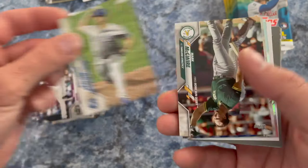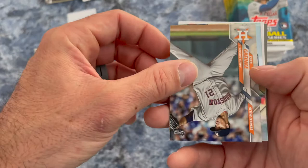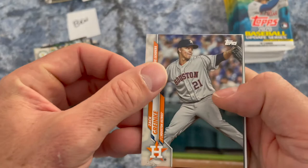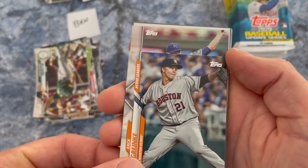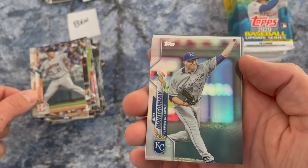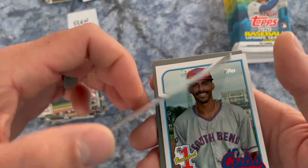I do see a little refractor popping out. And who is this going to be behind the Zach Greinke? I believe it's going to be a Kansas City Royals player. So I saw the logo. Let's see if I can slide Greinke down a little bit to reveal who we have. Lefty pitcher, Mike Montgomery with the Royals. Nice refractor there. Sweet looking card.